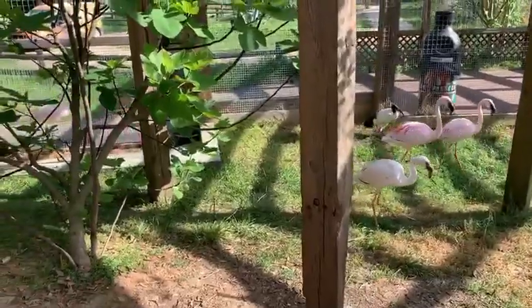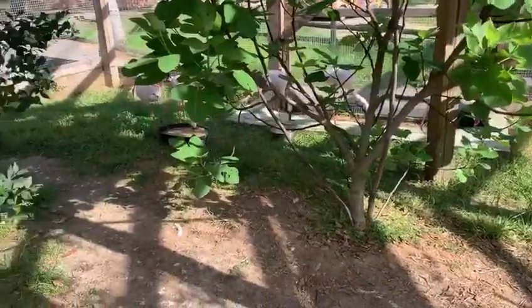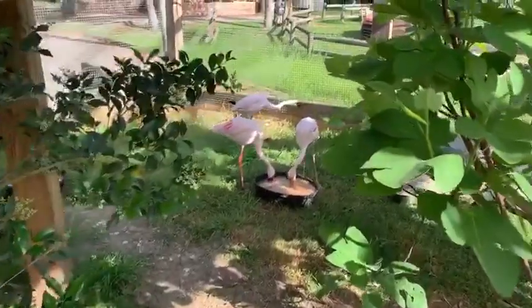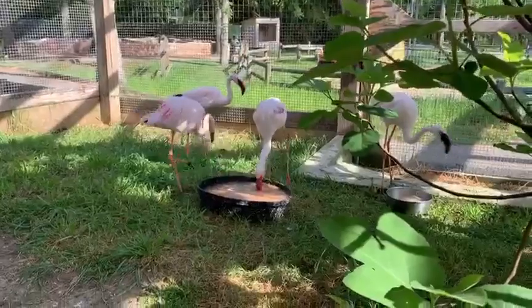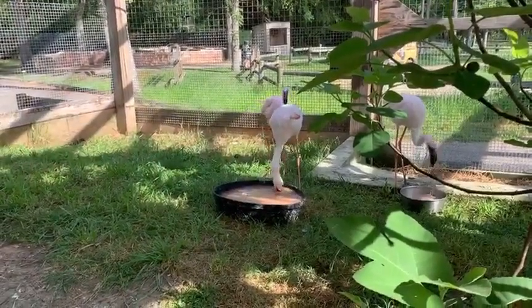A lot of people ask us about their diet in the wild. The little mini particles that they feed on are what give them that pink color. So we don't actually feed them that kind of shrimp here. What we do is give them something called flamingo chow. It's like a pellet-based diet, and then we soak it in water for them.